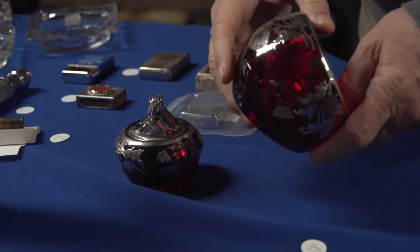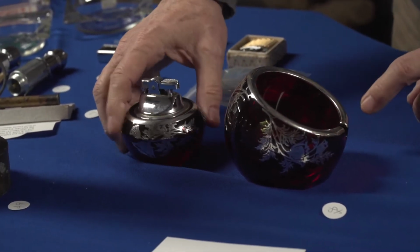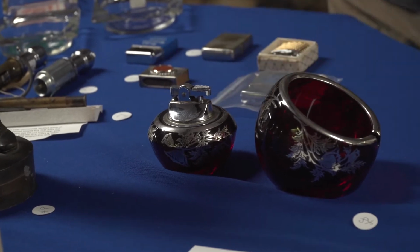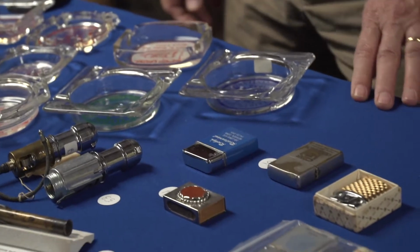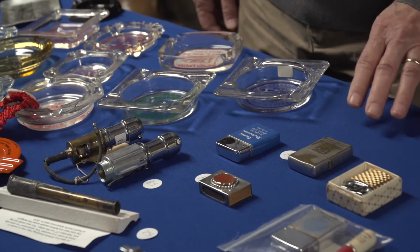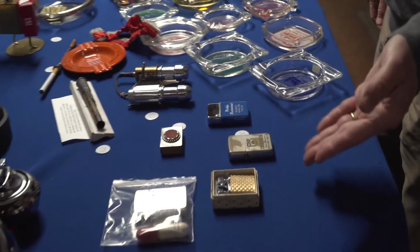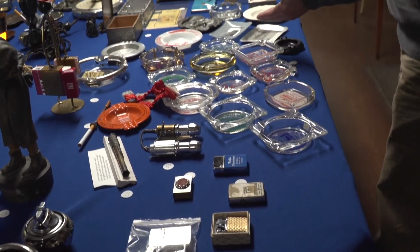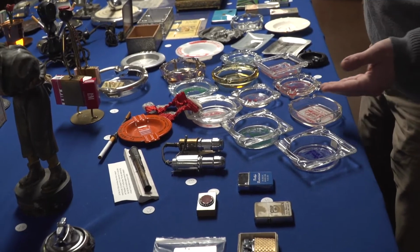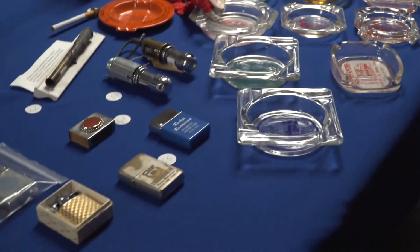Here we have a combination silver over glass made by the Silver City Glass Company of Meriden, a combination of an ashtray and a cigarette lighter. Then as we come around the table, we'll see how prominent smoking was in the 20s, 30s, 40s, and into recent times, with companies producing cigarette lighters with their advertising and producing numerous ashtrays which were given out by all kinds of businesses that you might expect and businesses that you might not expect.